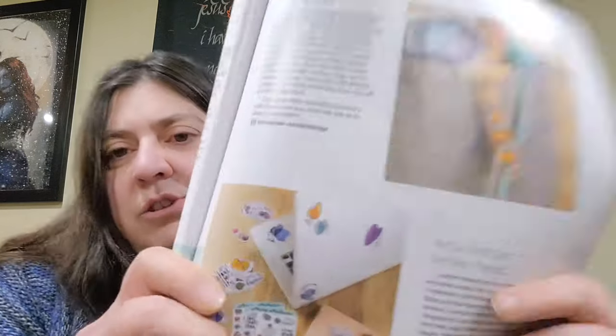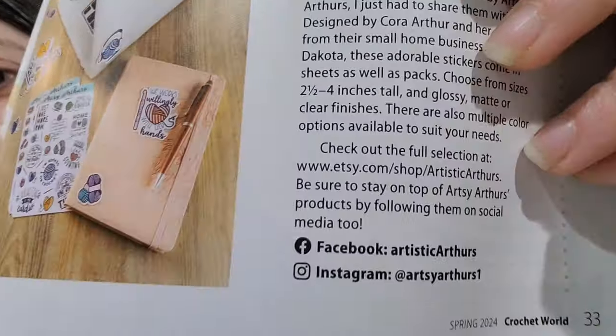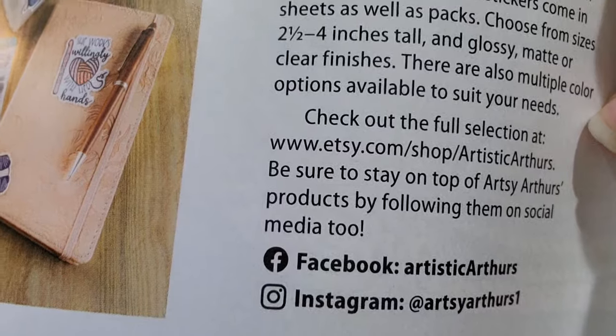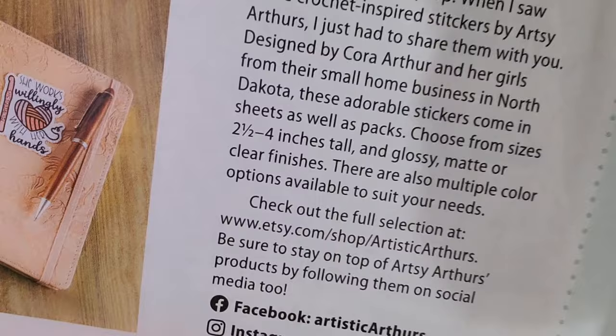And then we have Artsy Arthur's sticker packs. So they're crochet and yarn stickers. So I will show you those. And again, if you are interested, they have a Facebook and Instagram. And they also have an Etsy shop here. That's where you're going to want to go to purchase. There you go. And let's see what else we got in this magazine.